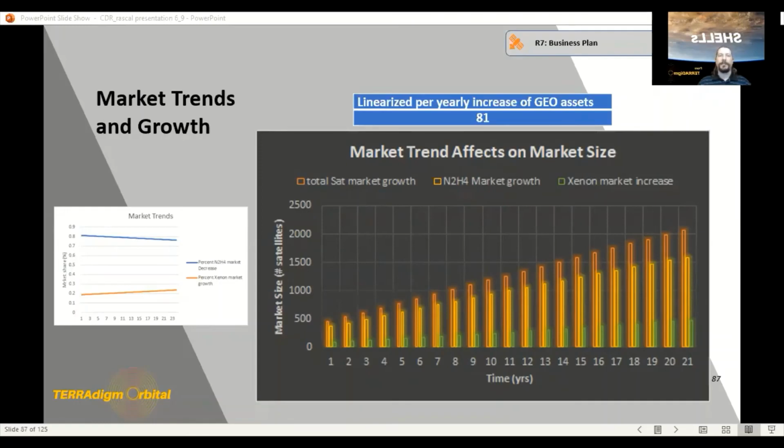The graph on the left shows the mild increase in the xenon share with a matched decrease in the hydrazine share. The graph on the right shows the total number of assets in the market, as well as the number of hydrazine versus xenon assets as the market grows and their market shares change.